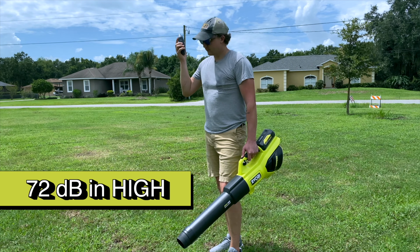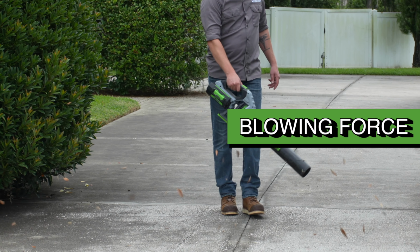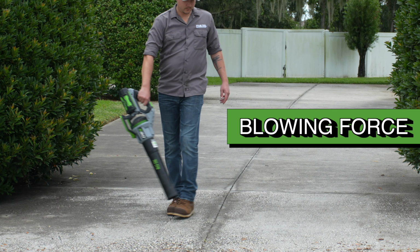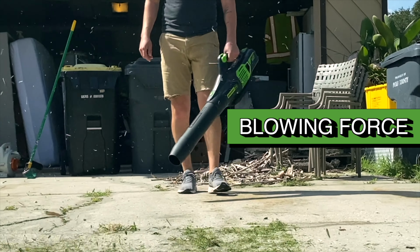Well, now you've seen our picks, but let's take a closer look at just how we tested and what exactly we look for in the best cordless leaf blower. How much blowing force a cordless blower has makes a big difference in how you're going to use it. Some might be great for helping you with fall leaves. Others might be good for light sweeping only.